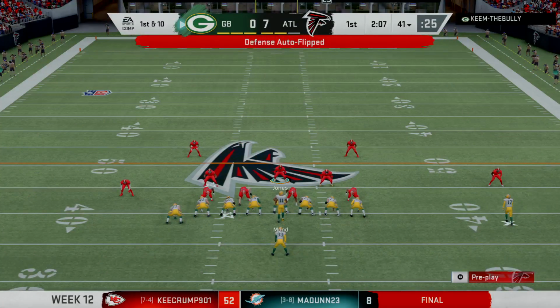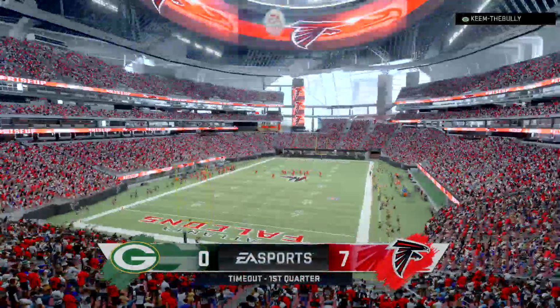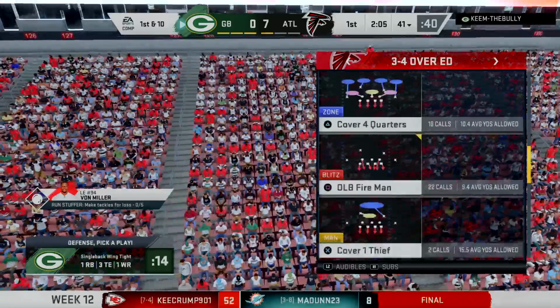One play has him up past the 40 already, and another 1st and 10. And the Falcons going to use another timeout. And that's their 2nd charge timeout here in this 1st quarter. They're down to 1 remaining.